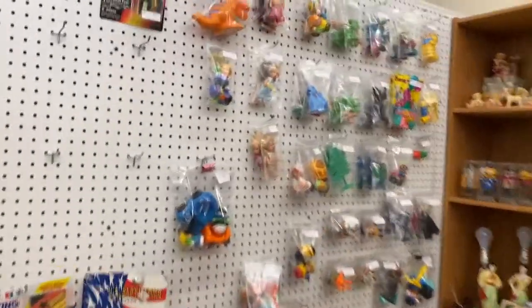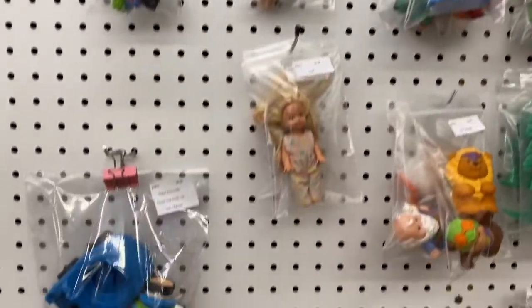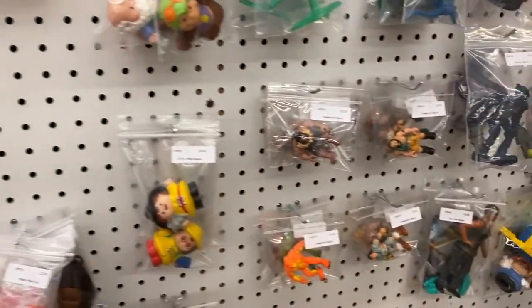So in this building, there are a couple of booths that have some older toys. Just nothing that I am interested in.